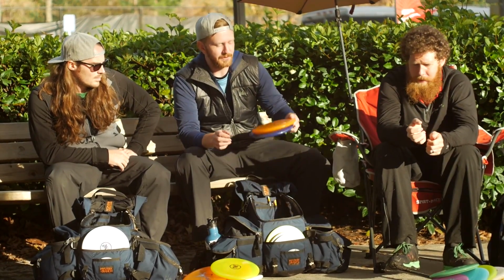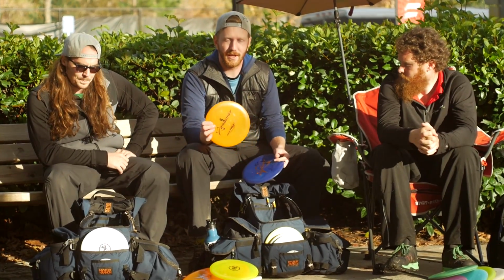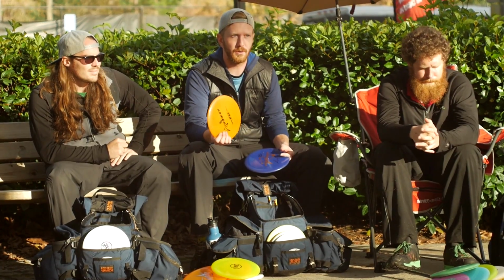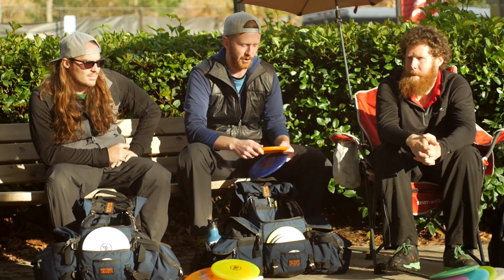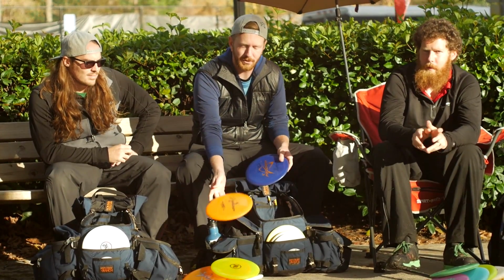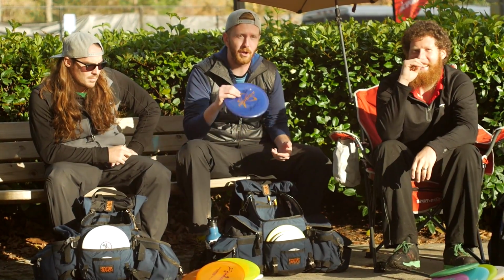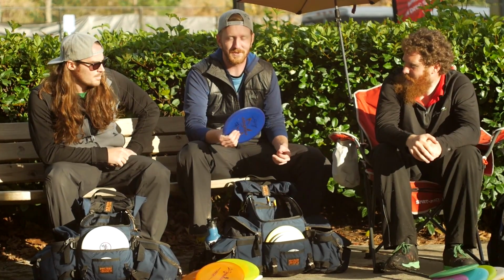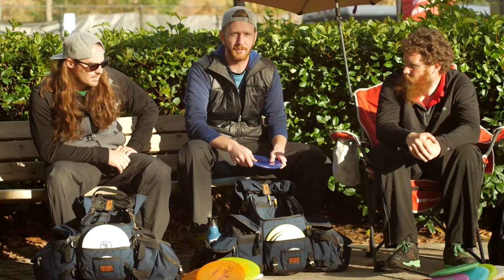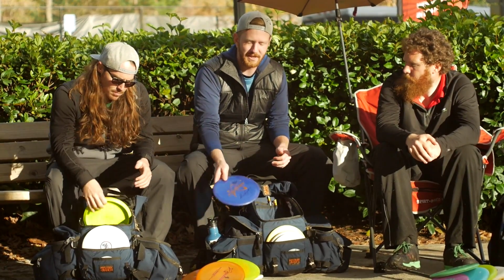And I have 2 M2s. A 750 M2 that is my main mid-range for open courses, overstable, and it's good in the wind. Still glides pretty well. And then a Proto M2, that's a lot more overstable. Just use it for really windy shots, headwinds, and things I need to go left.